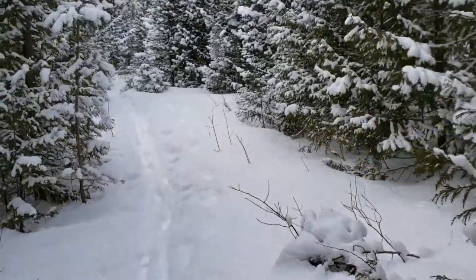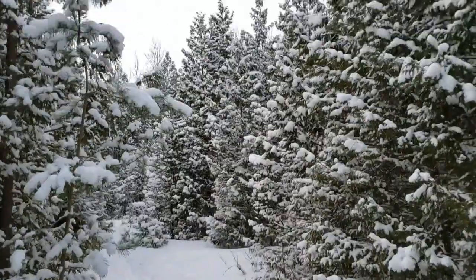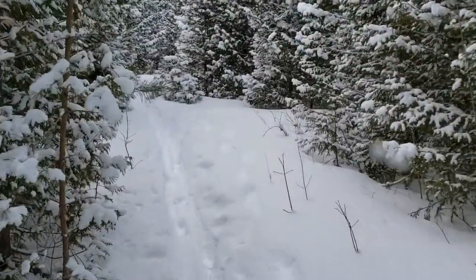There's a spot up here where I think it's going to be a little quieter, where I can actually stop and have a bit of a conversation. So let's go ahead and get there now.